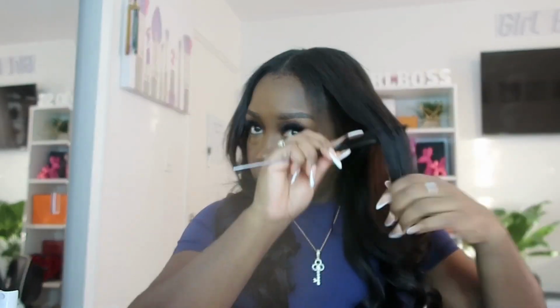Some of my leave out is permed and some is natural, so like the natural part, they giving me a run for my money. Okay, I don't think I told y'all, but I'm wearing a U-part wig from the AKINO collection. Perfect for the girlies who like sew-ins and leave outs but don't want to sit that long for sewing and leave out. Definitely recommend a U-part wig.